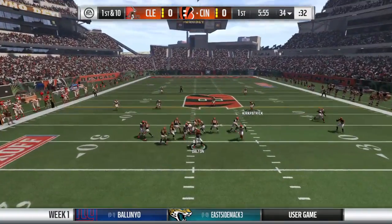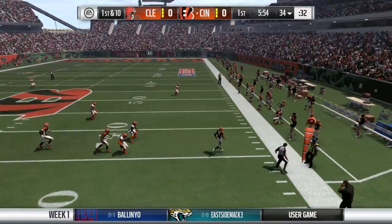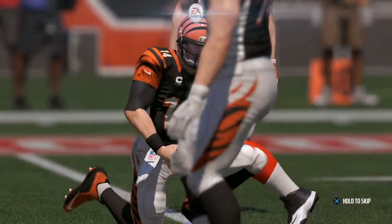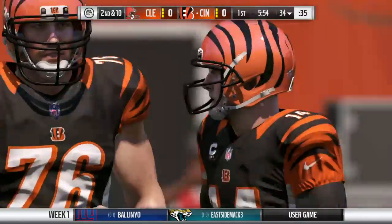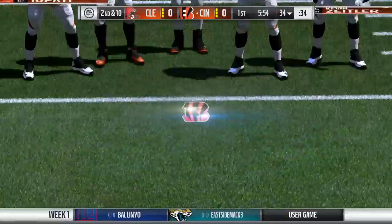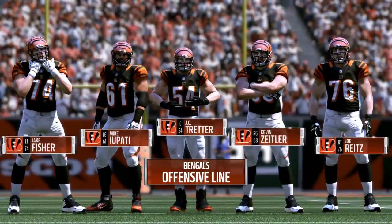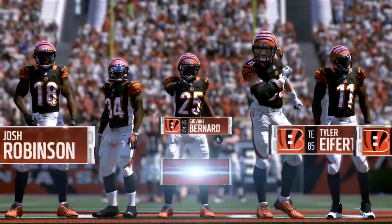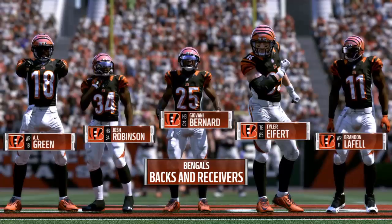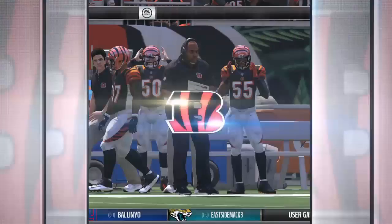Dalton, 1st and 10. And incomplete to open things up. First drive for this offense today, and our first chance to get a look at Tyler Eifert. And he's part of the new wave of tight ends in the NFL. They use them in every position, sometimes even by themselves as a wide receiver.